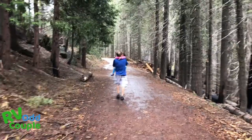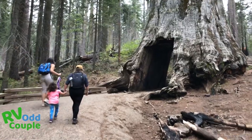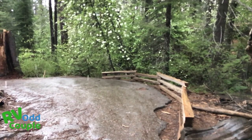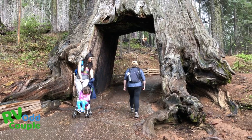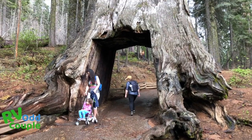Admittedly, I was nervous when it started raining. We saw lightning, we heard thunder, but we took shelter under the tunnel tree. And we're so thankful it protected us from the hail, and we spent a good 30 minutes hanging out under the tree. It used to be part of Big Oak Flat Road, and cars used to drive through this tree.